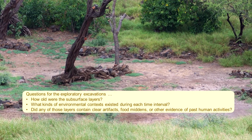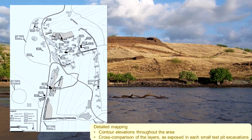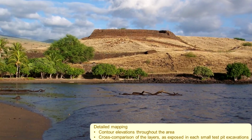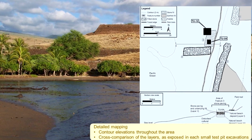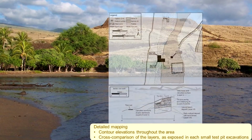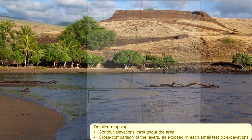My research approach started with detailed mapping of the entire site area, including not only the stonework features, but also the land itself, in carefully measured elevation contours. With this baseline of mapping data, I could situate each of the excavations within the surrounding environment and elevation above sea level. I was allowed to excavate only a few small test pits, and I needed to maximize the information of each narrow window into the subsurface layers.